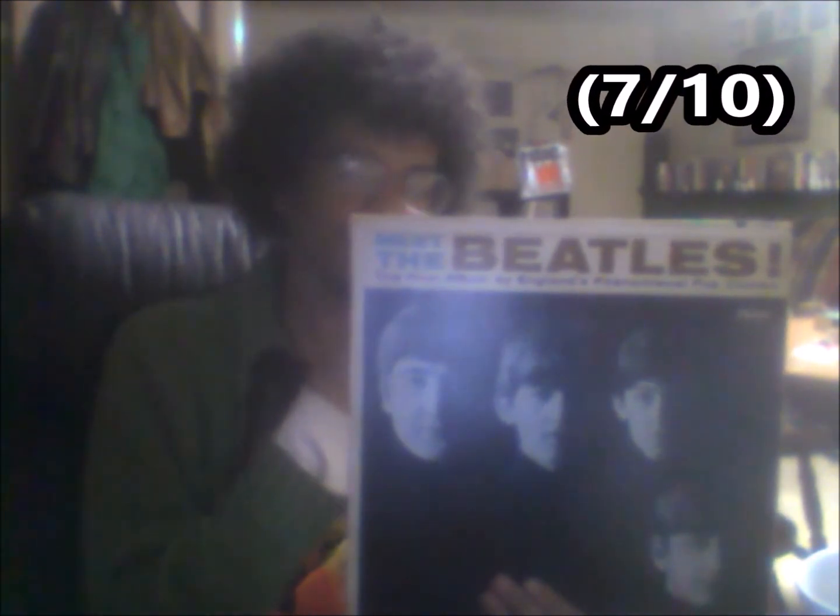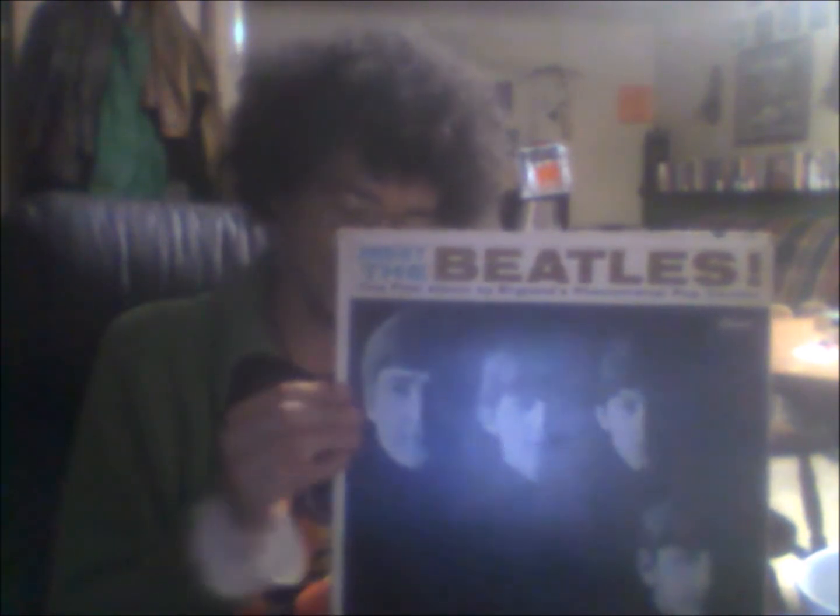Like I said, we get a few of their early singles and most of their second album. The entire second side of this is culled from their second album, their second British album, I should say. But this album is, God, monolithic seems like the wrong word, but this album is special. Let's just say special.